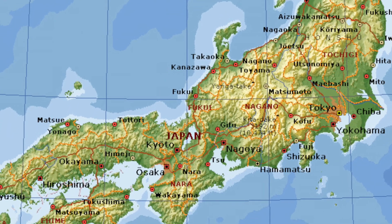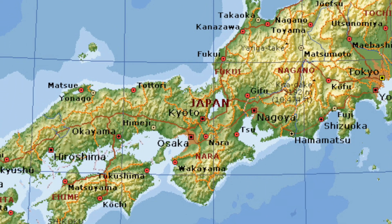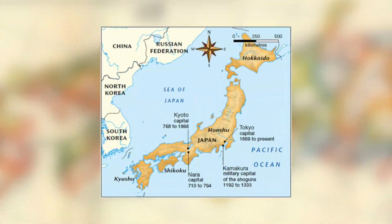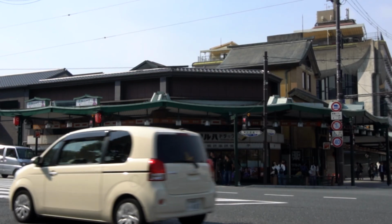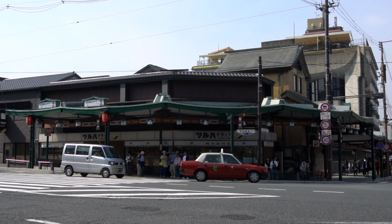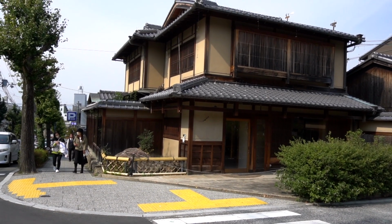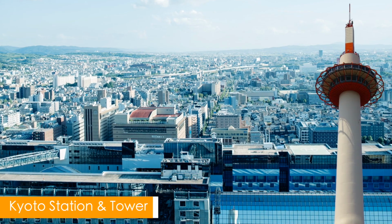Kyoto is a city located in the Kansai region of Japan. It served as the imperial capital of Japan for more than 1,000 years, to 1868. The city is famous for its well-preserved historic architecture, traditional Machiya wooden houses, numerous temples, shrines, and much more. With that said, let's start off this travel guide with number 1, Kyoto Station and Kyoto Tower.